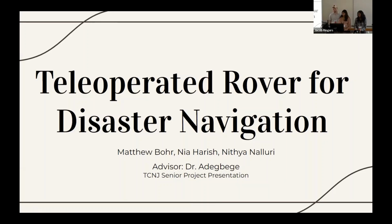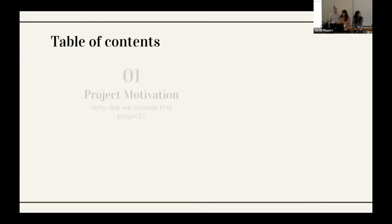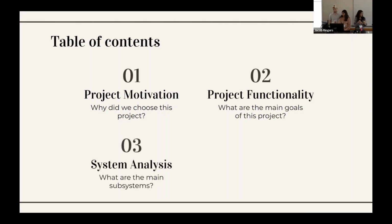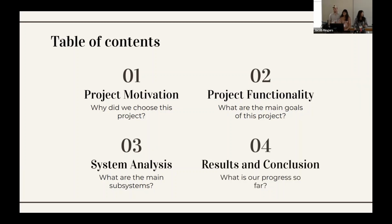So let's get started. For the table of contents, we just have our project motivation. Why did we choose this project? What is our intended application? And then our functionality, what are the main goals? And then we'll go into a subsystem breakdown of what the main components are and what they're interacting with. And then our results and conclusion, what do we have so far? And then what are our next steps?